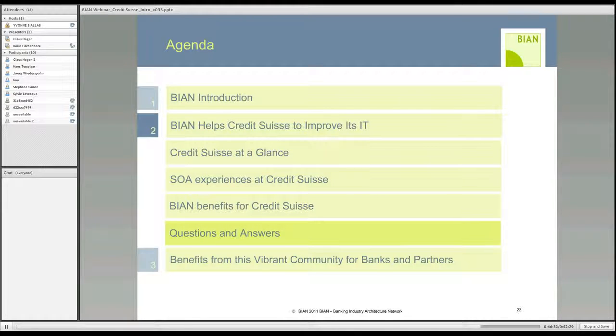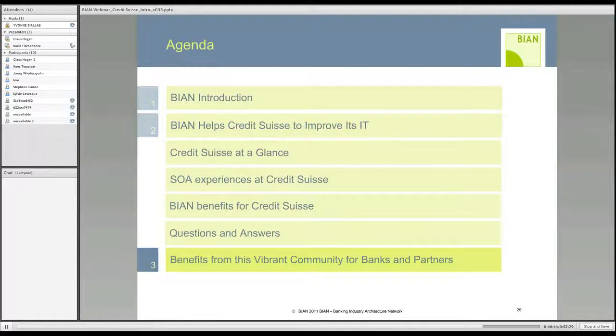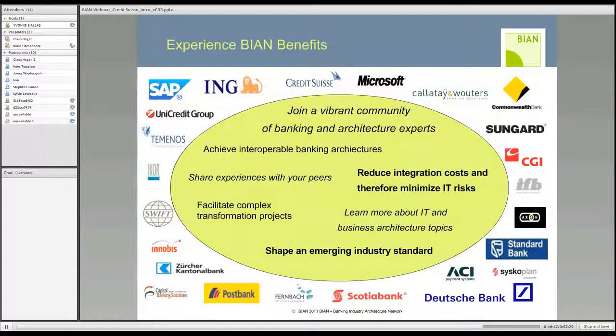So let me just quickly share with you some more information about BIAN. I think we heard from Klaus that it is a give and take. It was important to learn from Credit Suisse, a bank that is very mature in service-oriented architecture and architecture topics, to gain value from being part of this community, because there is a lot of discussion and debate within the different working groups, as Klaus mentioned.